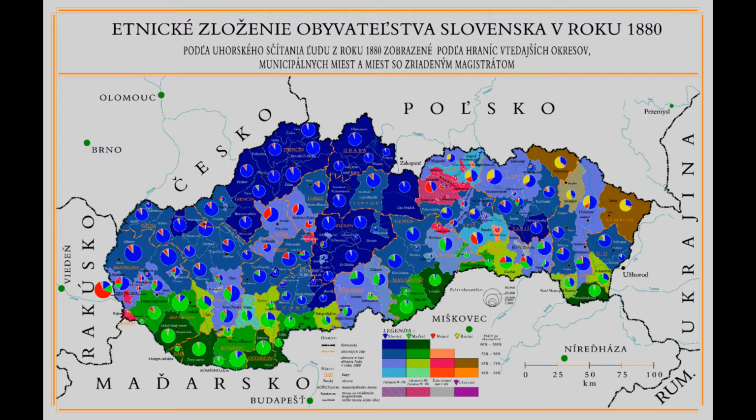After being part of the Great Moravian Empire at the end of the first millennium, at the start of the second millennium, the current territory of Slovakia was integrated into the Hungarian Kingdom, which later became part of the Austrian-Hungarian dual monarchy until World War I. Thereafter, Slovakia was part of Czechoslovakia until 1993, when it became an independent state.